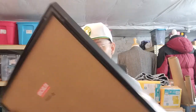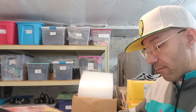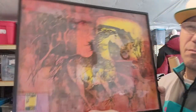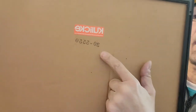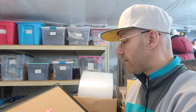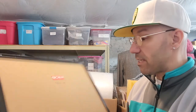Now, I can't remember what this was called. It's just like a horse. I think that this is a lithograph. I don't know. I have to look closer at it with a magnifying glass. Ubai David or Ubai, I don't know. I forget what the name was on that, but I think that's actually a bad sign whenever you see something like that. Kuliki Frame Incorporated, that's just the frame. So I don't know how you would even get that out of there.